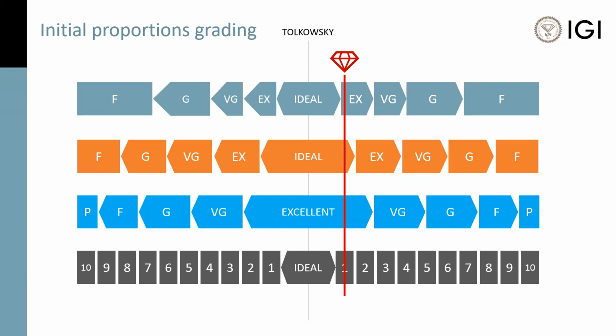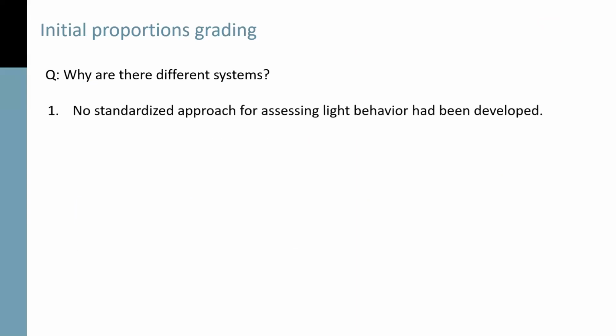Now, let's be clear. All of these systems were designed to help consumers, retailers, and the industry by providing differentiation on grading reports, which had not existed before. As we came to the turn of the century, demand for this increased dramatically as diamonds started getting traded on the internet. So the answer to the first question is because there was no standardized approach for assessing light behavior. Polish and symmetry, yes, but not light behavior.